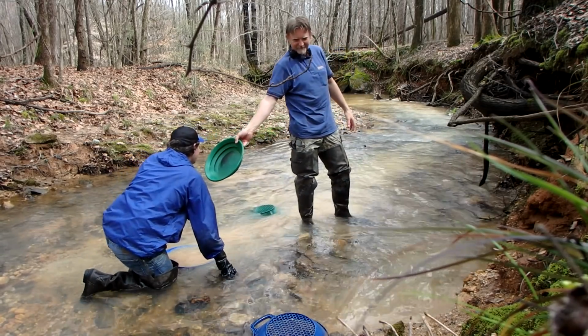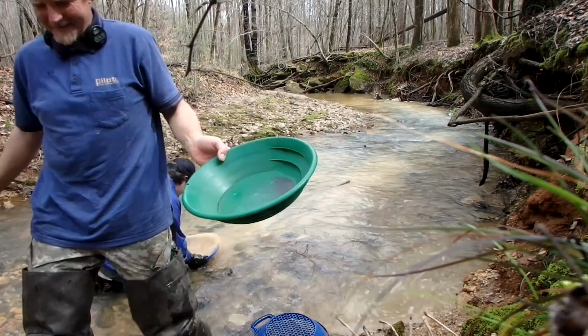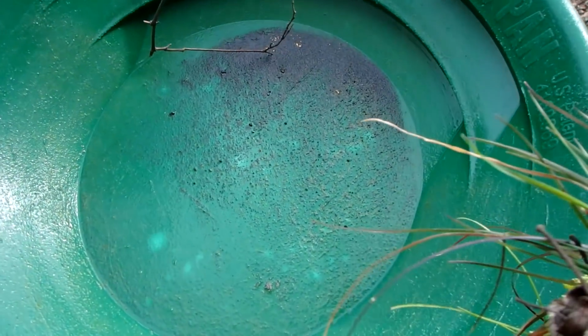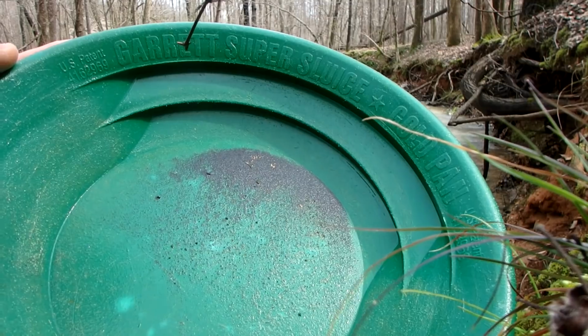Oh dang, yeah. I mean, that's every pan. Every pan is awesome. That is awesome. It just never ends. It's almost ridiculous how easy this is. And I don't want to brag, but this is good stuff. You know, this is why we like it.